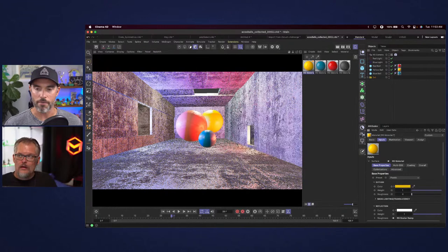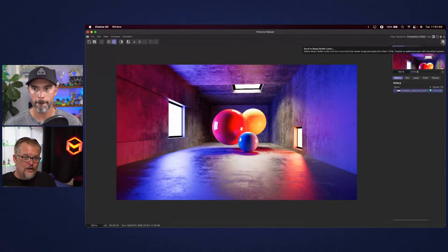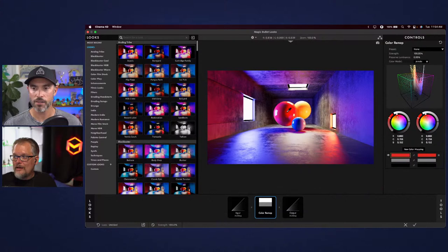Color pick that color chip and hit the ground running. Well, and of course, another way to get the color you want is that we have Magic Bullet Looks included with Cinema 4D. And it's fully aware of OpenColor.io now. And if you're in Magic Bullet Looks, you can use the color remap option. And so if you need this red here to be a specific red, you just choose that red. And then you go in here and tweak it to the specific color you need it to be.